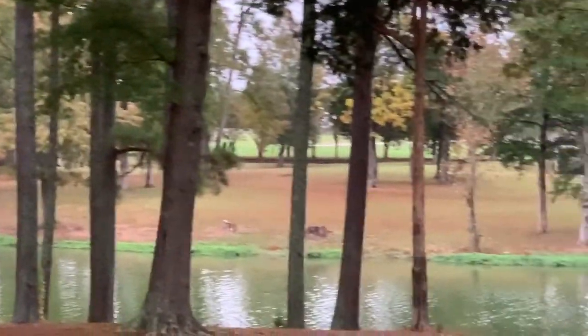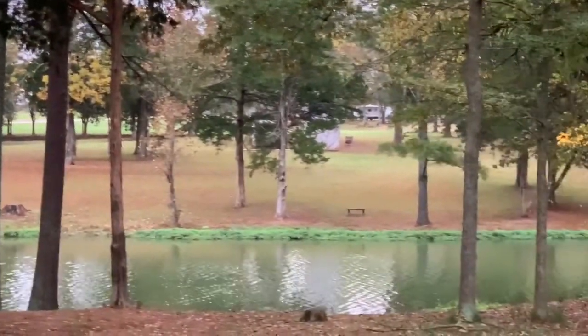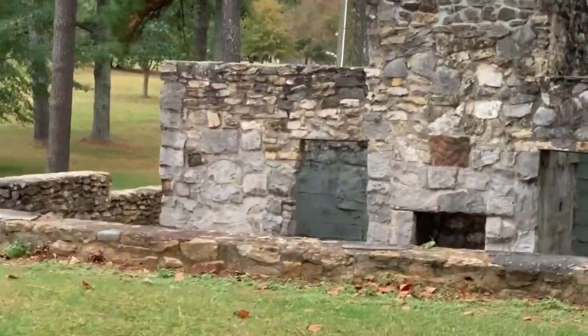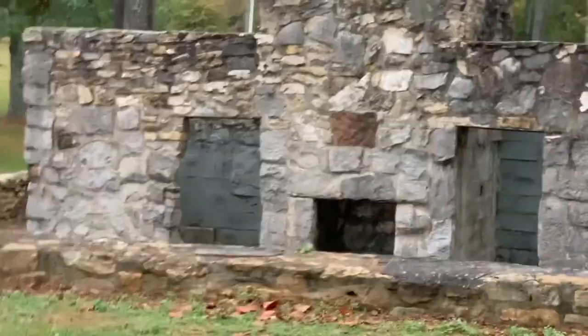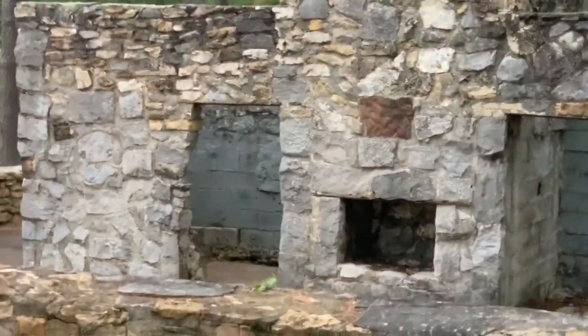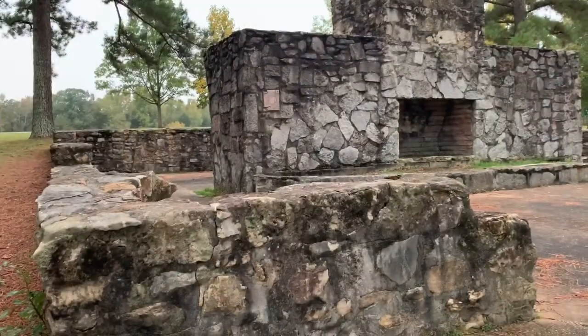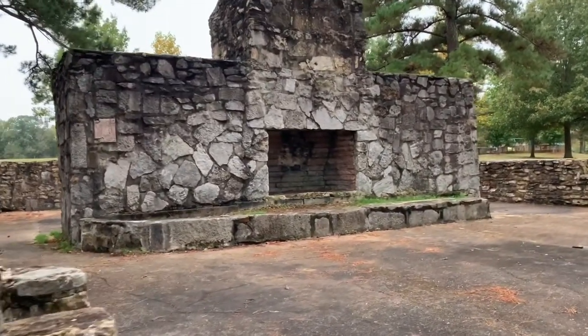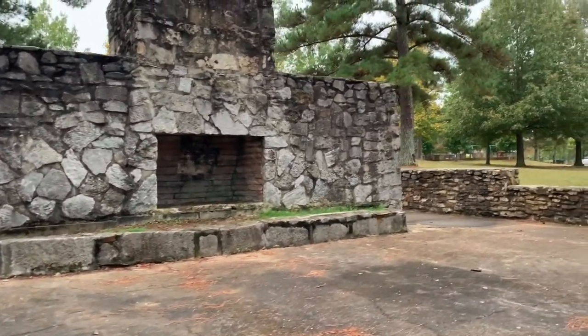And just to give you a perspective, the campground is back over there through these trees. So again, just wide open. Let's see what we have here. Some type of very old settlement. Looks like this was a big structure at one time, and that was a huge fireplace to heat, I guess. Well, pretty neat.